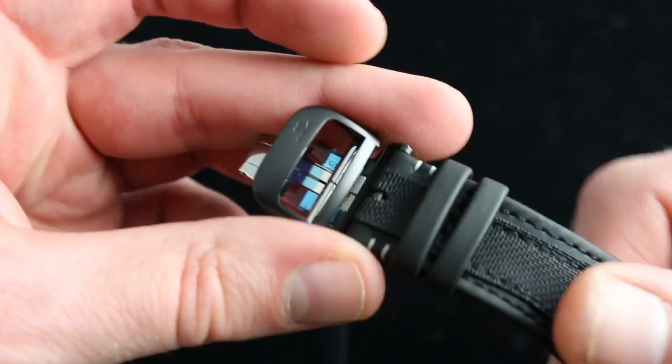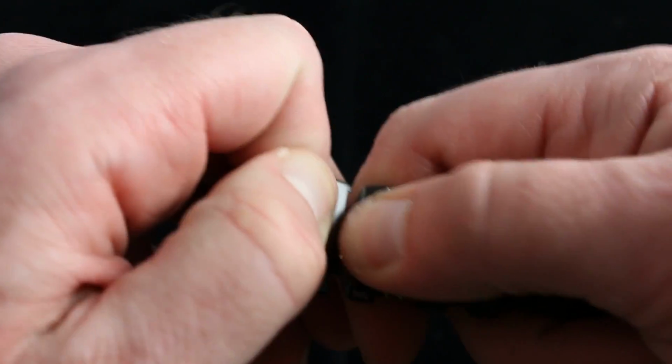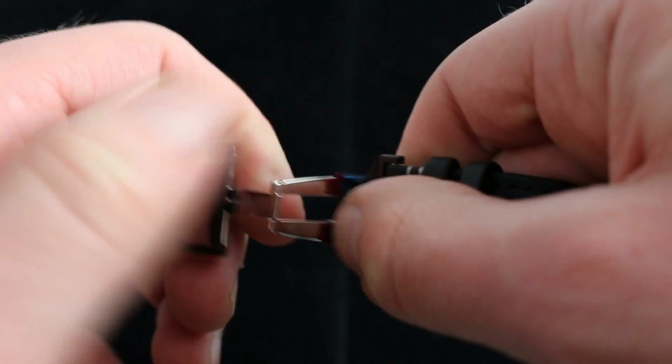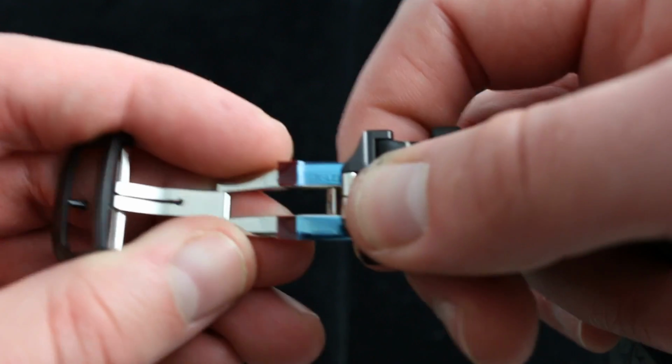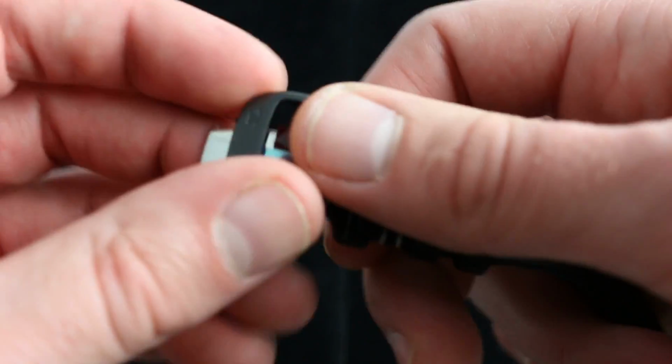You can see that the clasp is JLC's first generation double deployant. They've just moved to their newest double deployant. This one is actually a little bit easier on the wrist with smaller individual folds, and you can see beautiful polish within and PVD black on the outside.